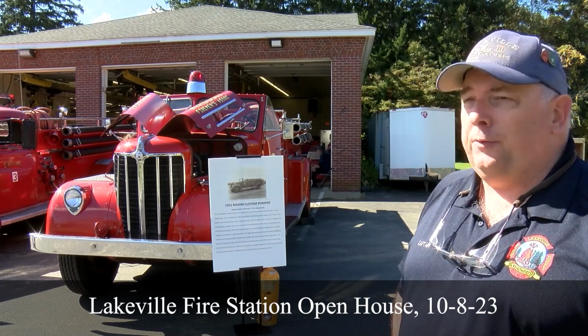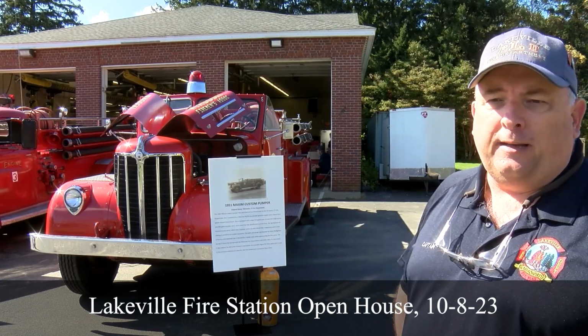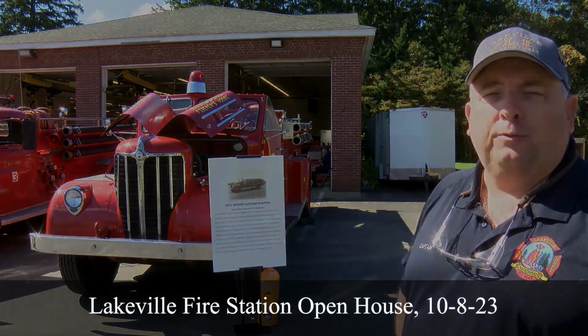So, like I said, if you want to see this truck up close, the Dodge, you can see it at the Historical Society down on Bedford Street. And then there are shows around, you can see the other two at various other apparatus shows.